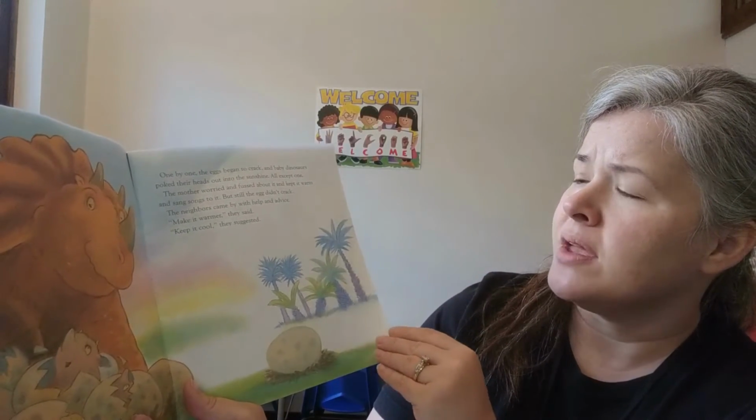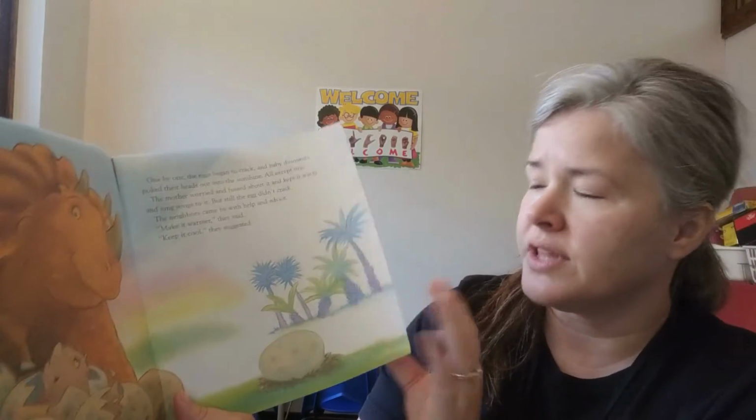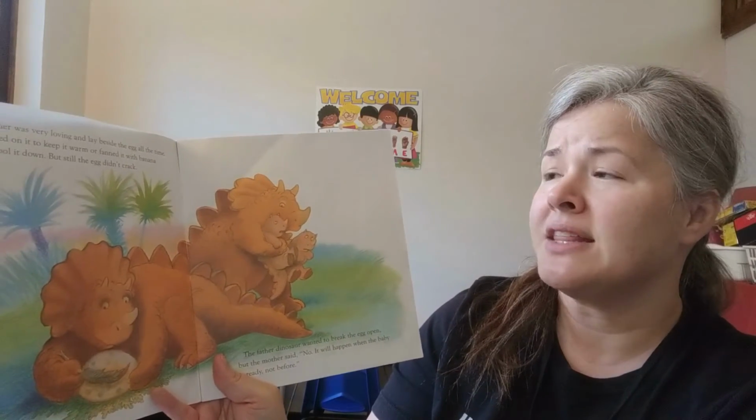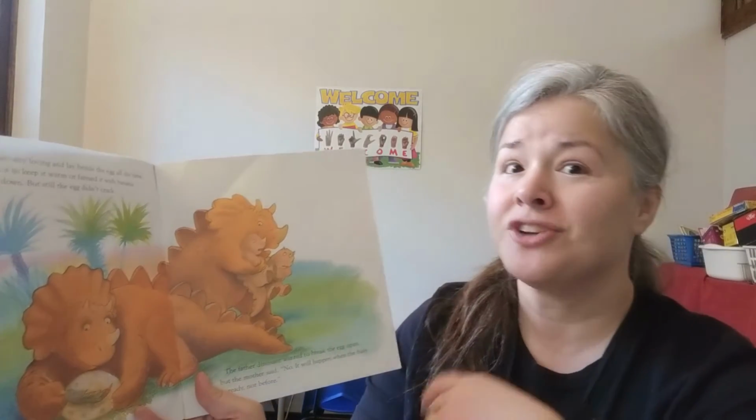The neighbors came by with help and advice. Make it warmer, they said. Keep it cool, they suggested. The mother was very loving and lay beside the egg all the time. She breathed on it. So let's try breathed.